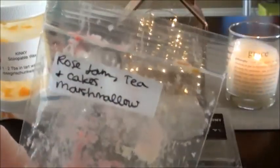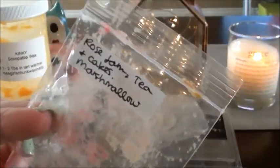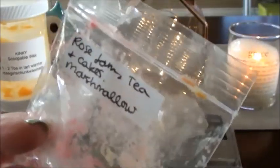Here's another one. Let's talk about this one too. This is from Sassy Girl Aroma. This is Rose Jam, Tea and Cakes Marshmallow. This is from Candy, I think, as well. I put this in my Scentsy warmer, the plug-in in the bathroom. This thing kept going and going and going. Every time I turned it on, I could smell this.